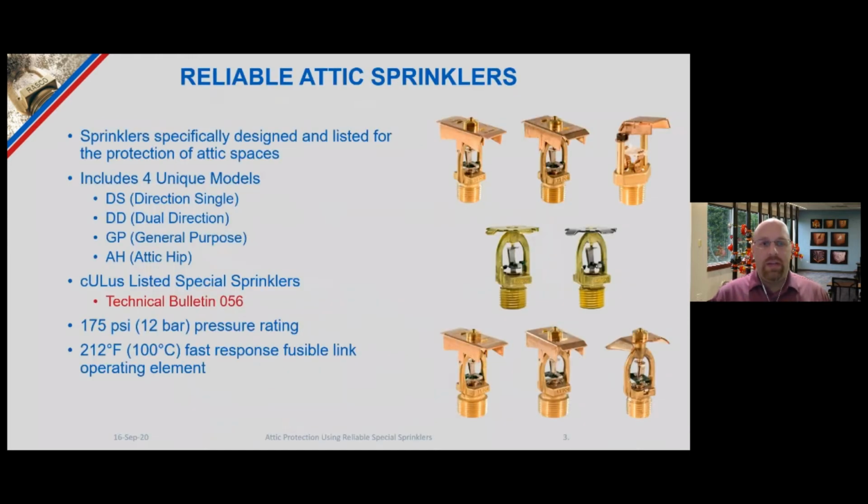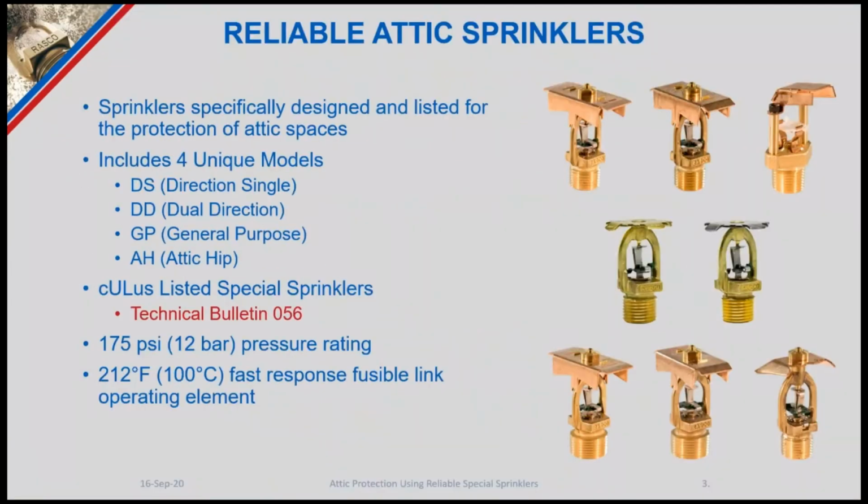Picking up where we left off last time, we mentioned that we have 4 unique models in our lineup: our DS, which stands for direction single, our DD, which stands for dual direction, our GP, which is a general purpose sprinkler, and AH, which stands for attic hips. These are all UL listed, and the complete information for these products is published in Technical Bulletin 056, available on our website. Every one of these attic sprinklers is listed with a 175 PSI maximum operating pressure, and every single one of our sprinklers uniquely in this type of lineup has a 212-degree fast response fusible link operating element.